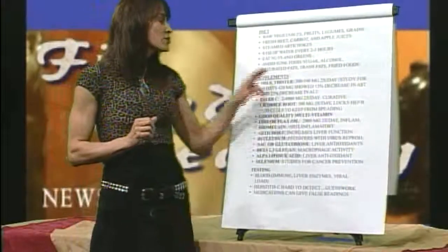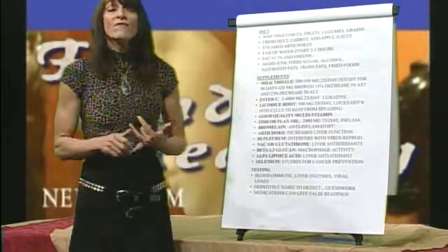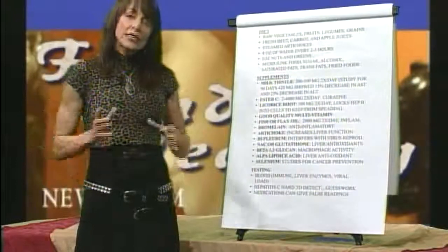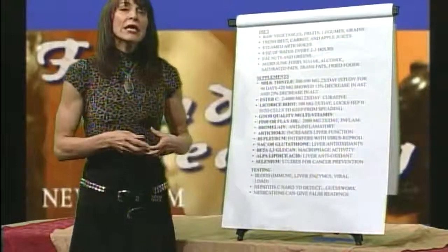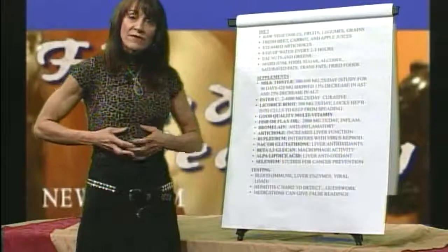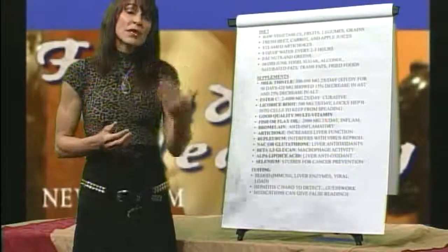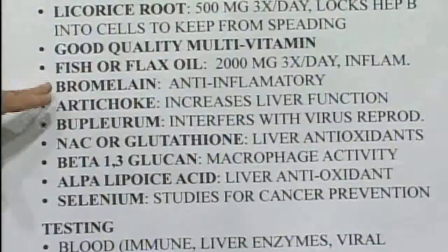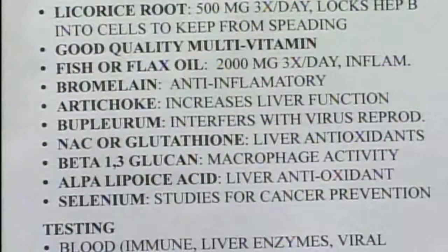Fish or flax oil. We talked about the nuts as being extremely anti-inflammatory. Well, fish and flax are as well. And there are some studies we discussed before on kidney inflammation, where flax oil could reduce it by as much as 40%. It works very similarly on the liver to help liver inflammation, and actually inflammation in other parts of the body as well. It raises something called prostaglandin 1, which reduces inflammation.